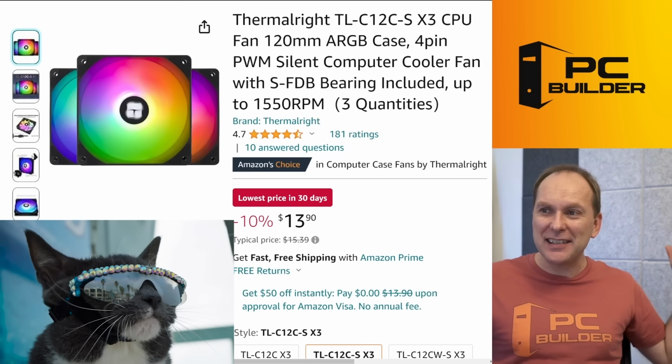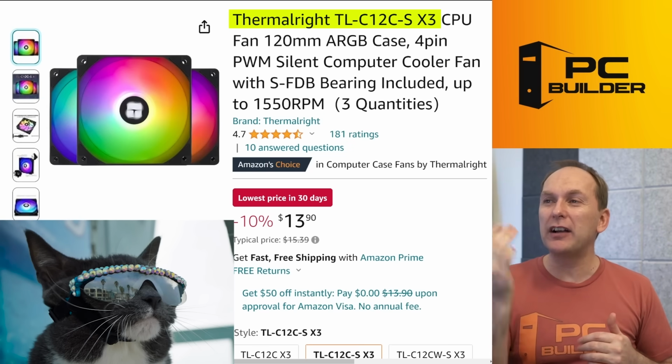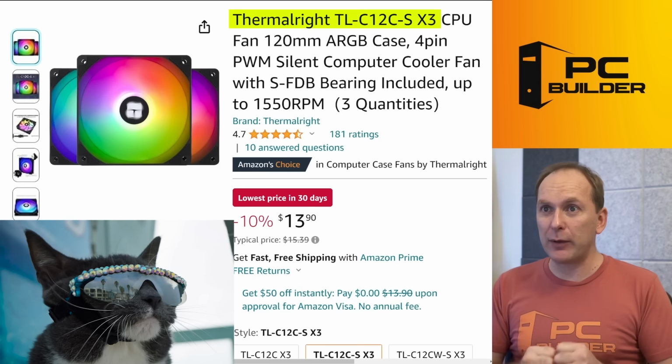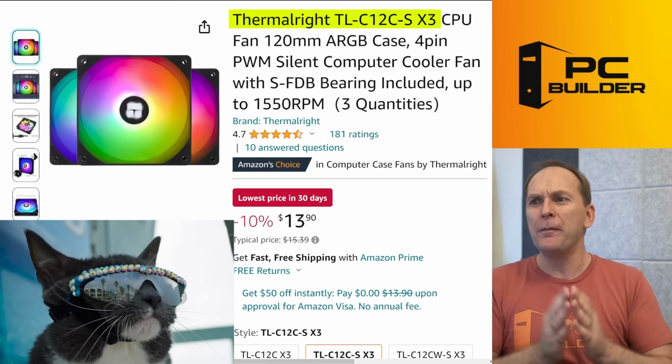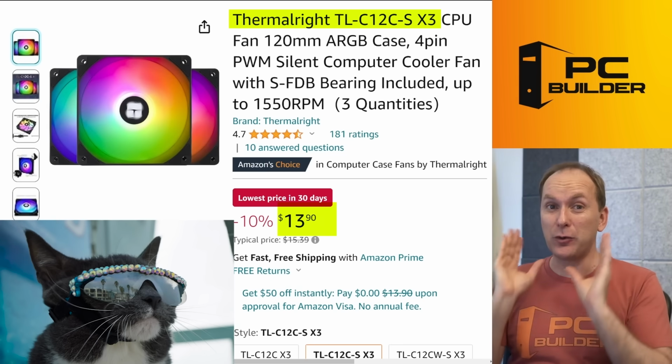So I went out and got you an insanely cool kit, Thermalright. This is 3 120mm ARGB fans, super high rated. These things are super quiet too. For only $13 for 3 fans, like what is going on over here? Great kit of fans.